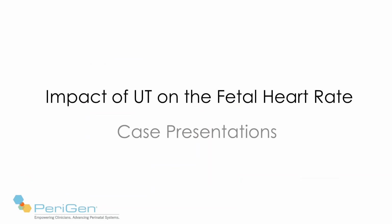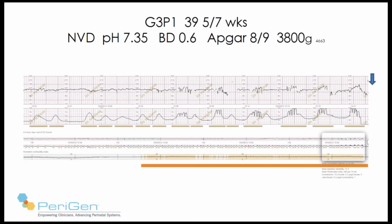Thank you, Dr. Hamilton. So as we begin our review of some cases here, we would like to acclimate you to the strip you're seeing. Across the top here, you would see 30 minutes of tracing that includes the fetal heart rate and contraction. Directly below this tracing, you'll see a 4-hour condensed view. At the very bottom is a persistent contractility index with markings at 0, 15, and 30 respectively. The orange markings signify tachysystole being detected. There is a small magnifying window, slider window to the far right of this tracing, and that portion within that window is the 30-minute tracing you're seeing displayed across the top.